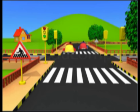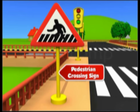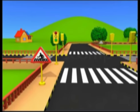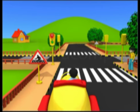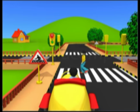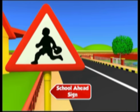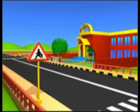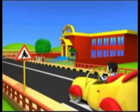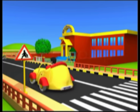Let's now check out some common traffic signs. This is the pedestrian crossing sign. You can usually find it at road intersections. It indicates where you can walk across a road most safely. This is the school ahead sign. It tells you that you are near a school and that you need to slow down your vehicle if you're moving fast.